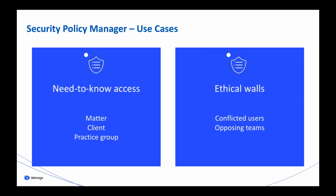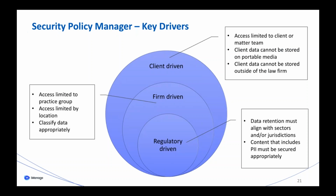So Security Policy Manager is really focused on making it easy to secure everything in the firm, and then very easy to provide need-to-know access just for those people who need access to specific clients and matters. So when you look at the key drivers behind it, again, it's much more than just ethical walls. The client-driven bubble here certainly is important. That's where the traditional ethical wall falls into play. We need to be able to limit access based on client or matter teams. And there's other policies that need to go around that.